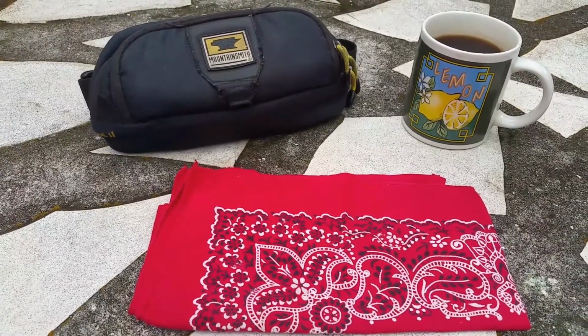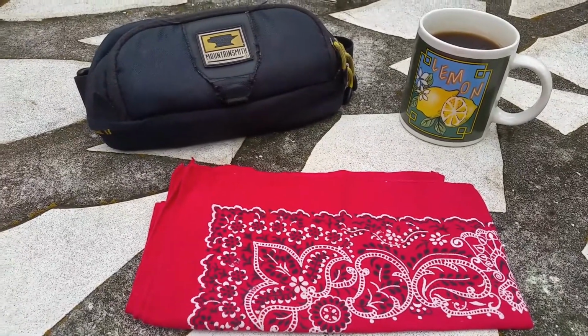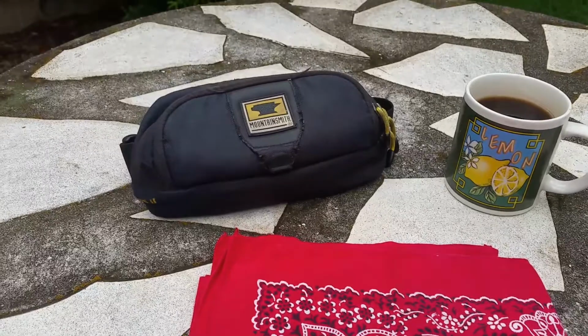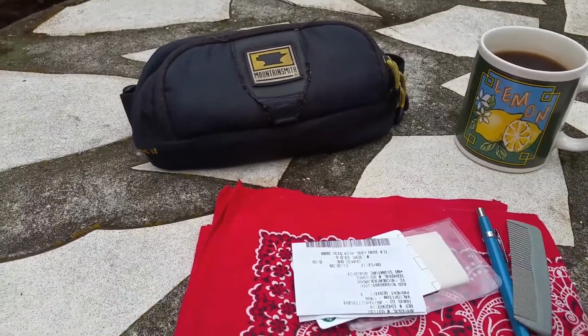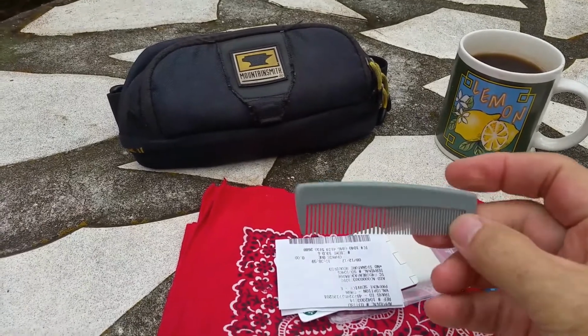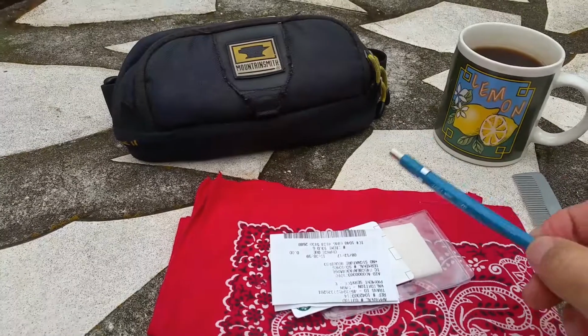Alright, besides the bandana, I'm going to start with my shirt pocket. Let me grab everything that's in the shirt pocket. And we have a small comb. You need this less and less, but I still carry it, can't get out of the habit.